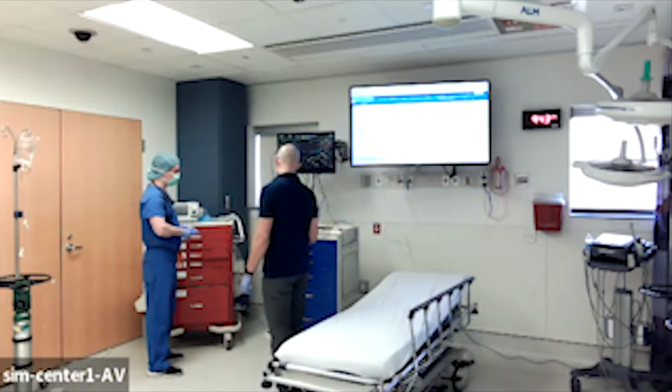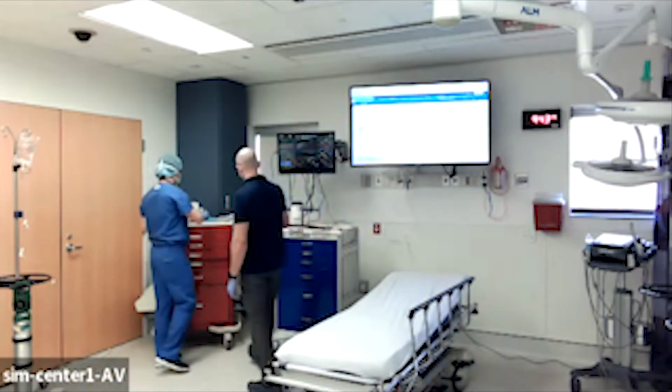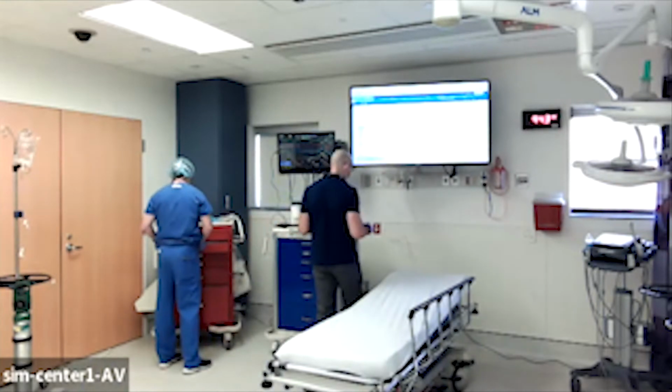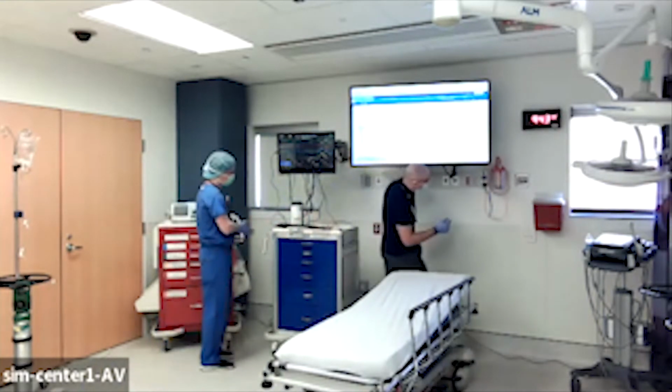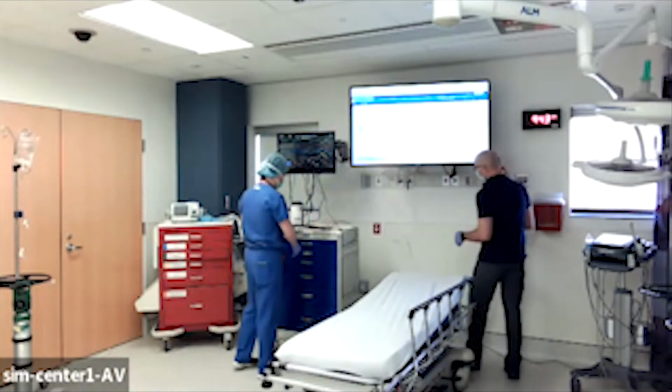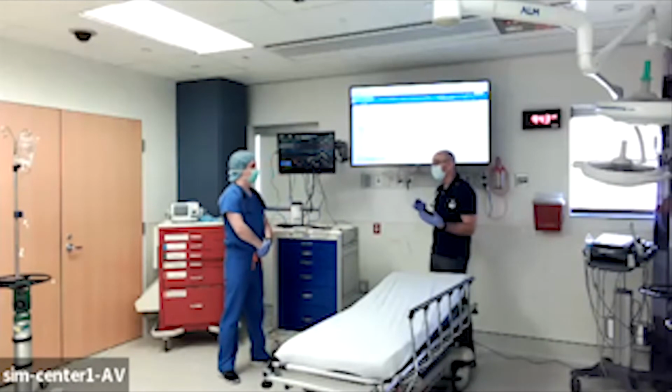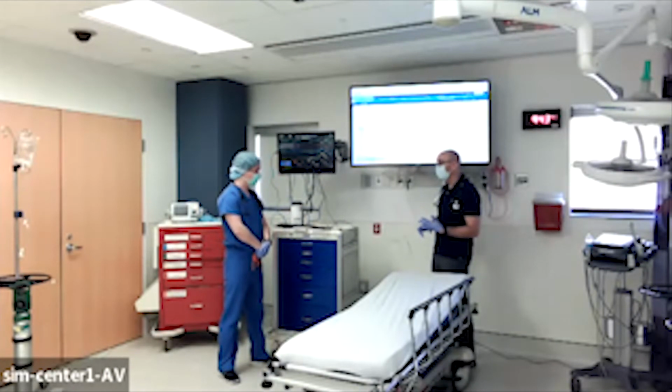So, I think probably we want to get some airway stuff ready. It looks like our Zoll's ready to go in case, but we can hook up pads if that's okay. It looks like we've got suction here. One of the things I'm thinking about is this is somebody who may need to be intubated. May need TPA. We'll see what the IV access is.